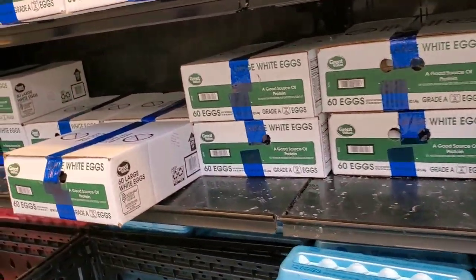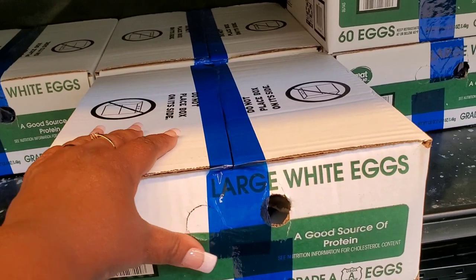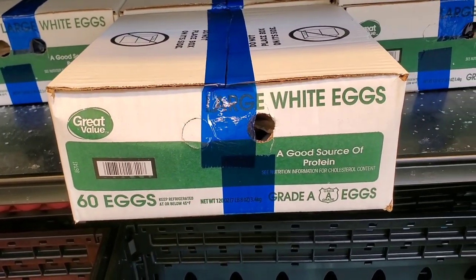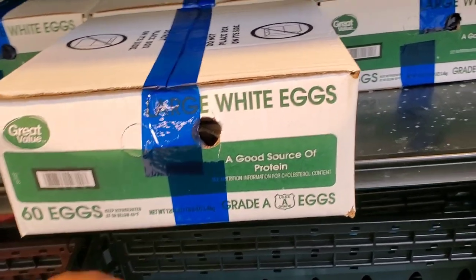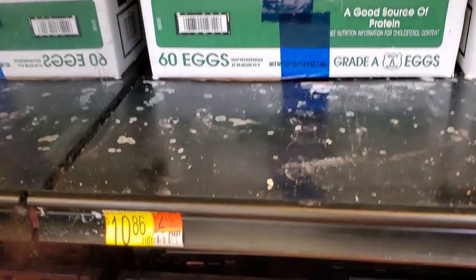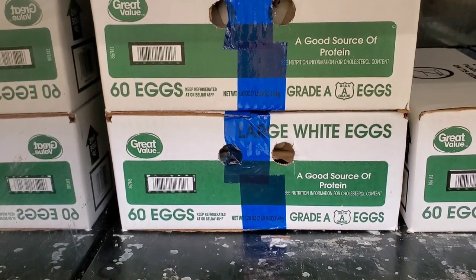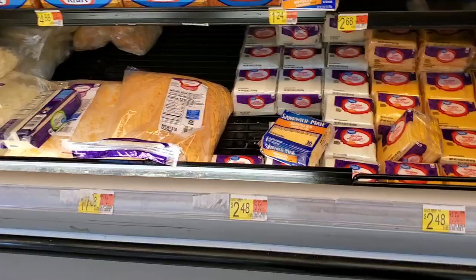Yes. Okay, cool. So I'm going to look at 60 eggs here, and let's check the price on it, because $15 is too much. Look for a local farmer or someone who has chickens, and maybe you can purchase your eggs from them. It may be a little cheaper. Yes, $10.86 is way better than $15. So I will look into that on my next major stock up.